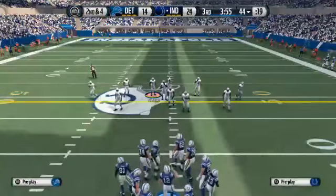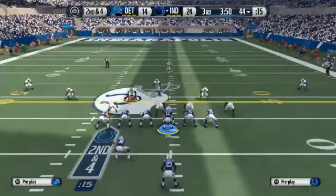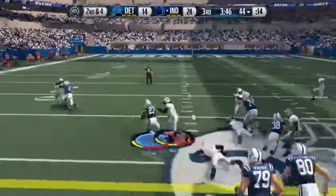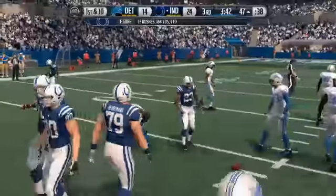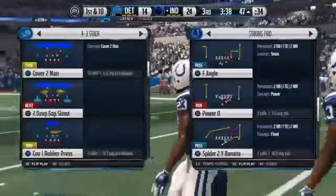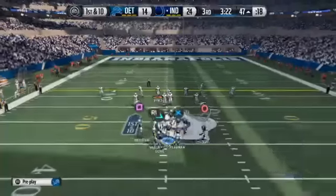Second and 4 coming up. The Colts have it at the 44. Luck, handoff. Tackle's made, and the first down is picked up. That was an awesome job by the running back that time, breaking those tackles. In the NFL, the low man wins. That time, the running back was the low man.